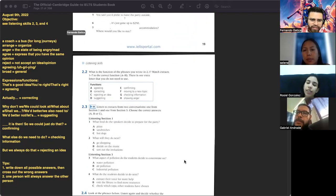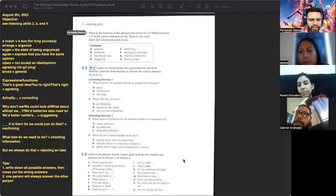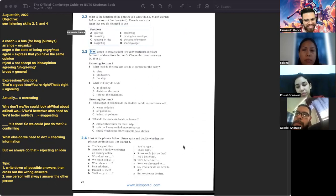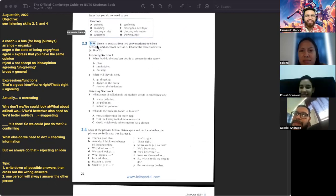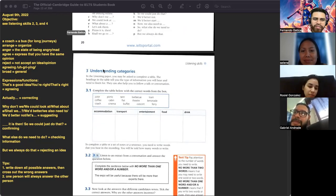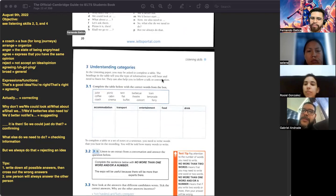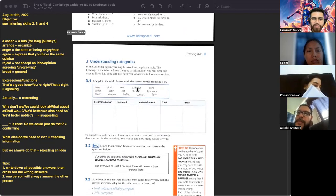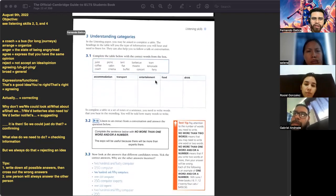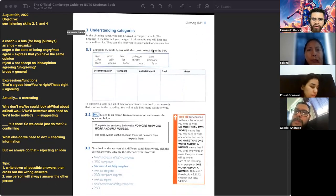All right. Cool, cool, cool. We have 30 minutes and we have not done half. Well, 2.3. Listen to the extracts from, no, we already did that. 3, understanding categories. In the listening paper, you may be asked to complete a table. The heading on the table will tell you the type of information you will hear and need to listen for. They also help you to follow a talk or a conversation.